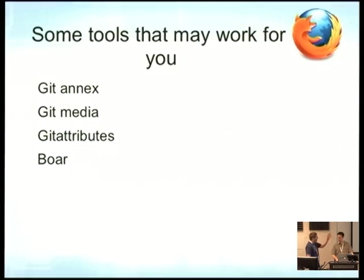We haven't actually used any of these extensively yet. They're all things that we've started looking at a little bit. We wanted to put them out there to see if the community at large is using any of them.